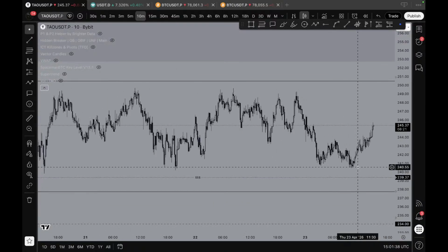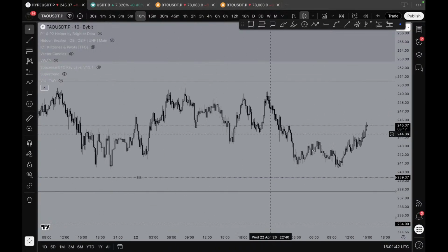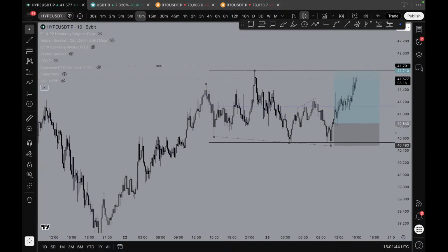And Tao is still in the same range. So nothing changed to that as well. But yeah, hype again, throwing models everywhere. It's crazy. I'm in a lot on hype.